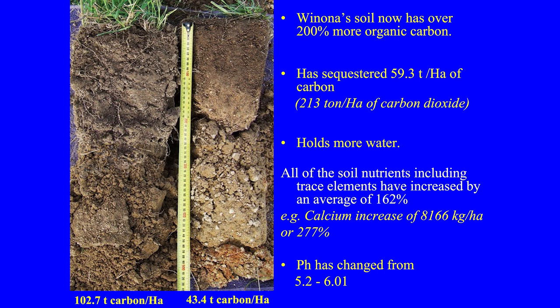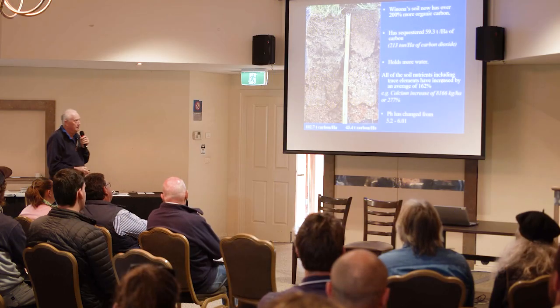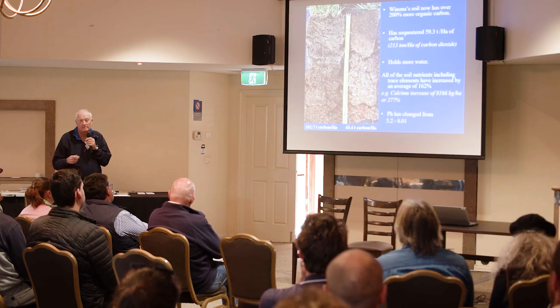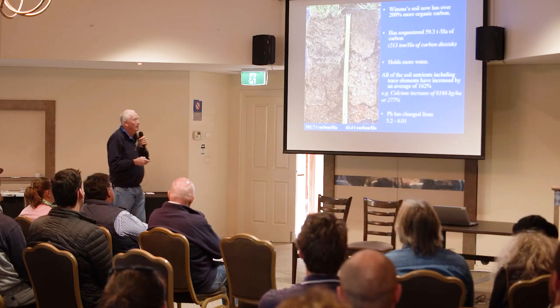That soil holds far more water than that one. And interestingly, we did very detailed soil analysis, and all of the nutrients in that soil increased, I mean all of them, like trace elements, the whole lot, by an average of 162%. And pH has changed from 5.2 to over 6. No lime being put on either of those paddocks. So you'd wonder what's going on here.